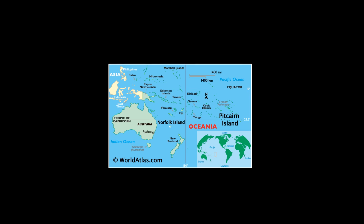The Pitcairn Islands is a small island situated between New Zealand and South America in the Pacific Ocean. It's about 1,300 miles southeast of Tahiti. The most surprising thing I found about it is that the current population is just 50 people, and almost entirely made up of the direct descendants of the mutiny on HMS Bounty.